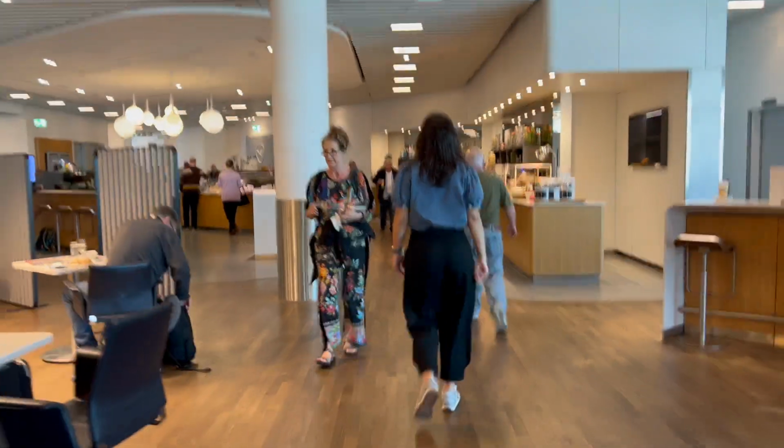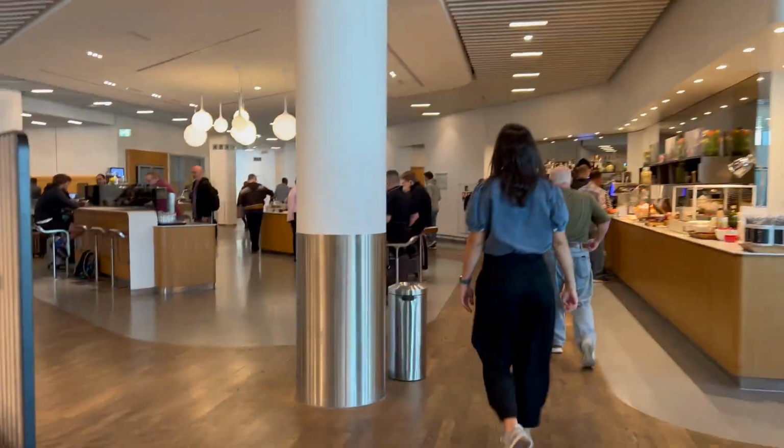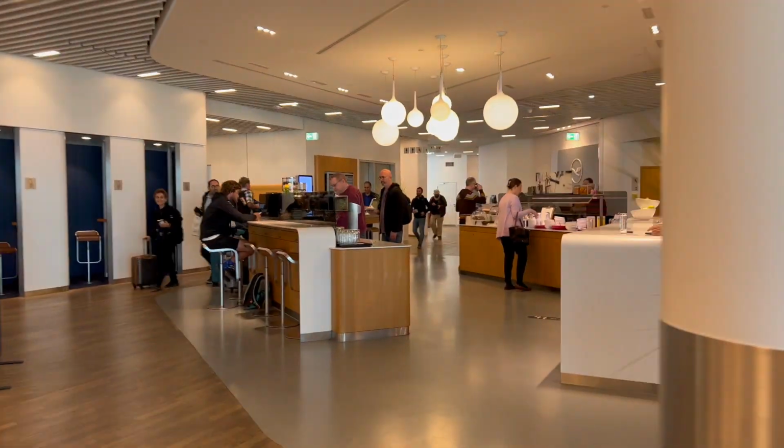But then the time had come, and we eventually had to leave because boarding for our flight was starting in about 15 minutes.